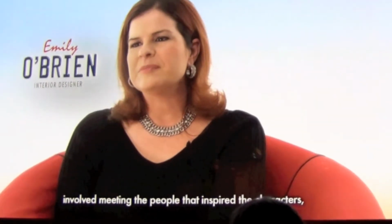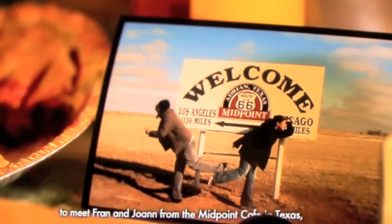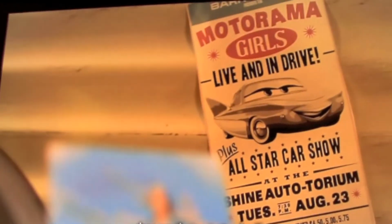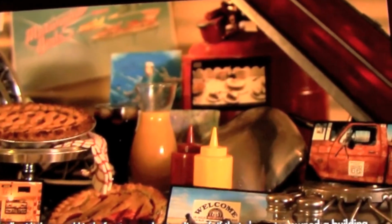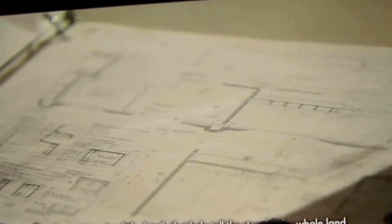Some of the biggest things that I learned on that trip involved meeting the people that inspired the characters. To meet Fran and Joanne from the Midpoint Cafe in Texas, who were the inspiration for Flo, and talk with them and kind of get an understanding of if that character owned a building, how would they decorate the inside? There are so many tiny little details that help tell the story of the whole land.